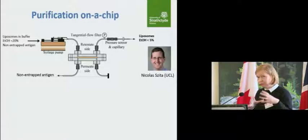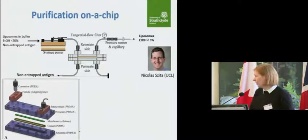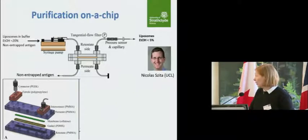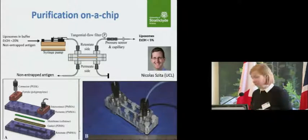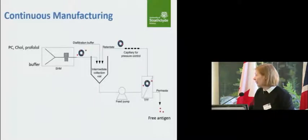And in terms of size, it was a very small system, and it was developed by Nicholas at UCL. So you can see we had basically a small system where we have our membrane and our gasket. We put our liposomes through. We can recycle any non-entrapped antigen, and we get our liposomes out. And the aim was to be below the levels for ethanol content. And that's actually what it looks like. It's a very small system that was designed, and it just tees into the end of the microfluidics. As a product comes out, then you just send it through here. So that's what it basically looks like in real life. And then the idea is, collect our free antigen.